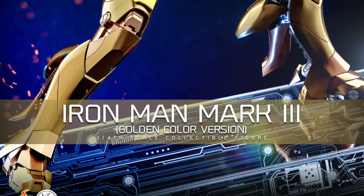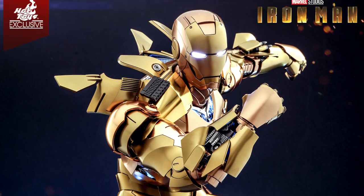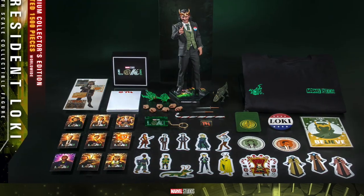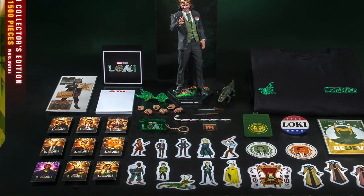They also dropped today a preview of the prototype of their quarter scale Iron Man Mark III golden armor. It's going to be a Shanghai exclusive, limited to only 300 pieces. And don't be fooled, they mentioned a specific serial number on them. And that's not the first time that we're seeing that. We got to see serial numbers on that President Loki that they teased a while back that everyone forgot about, really. You haven't really heard anything about that one anymore.